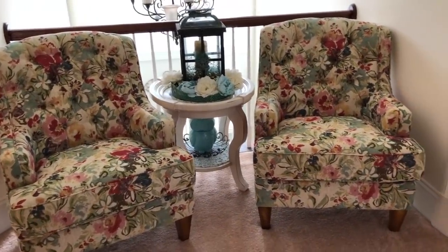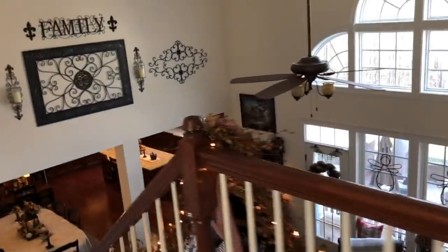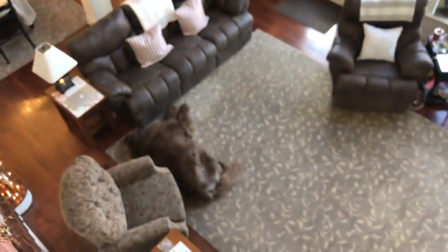So, all right, let's continue on. Back on downstairs, and I'll show you the living room and dining room now. Is Sam still laying in the same spot? Look, Sam is still laying in the same spot. Boy, he moves a lot, doesn't he?